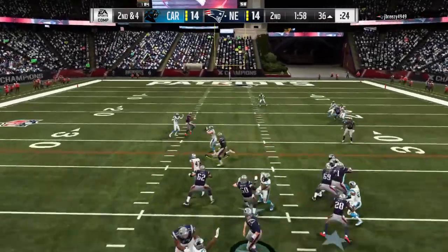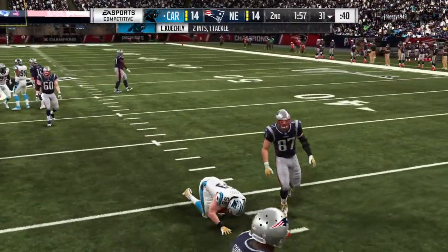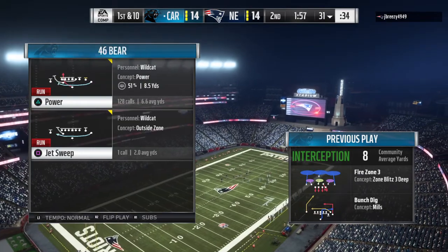Now Brady throwing on second down. Into heavy traffic, and it's intercepted. It's the Pro Bowler Luke Kuechly that picks it. And his guys are going to take over at the 31-yard line.